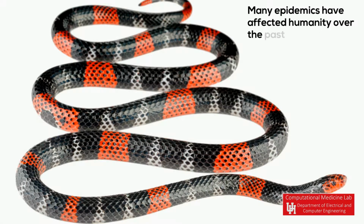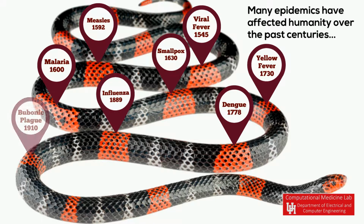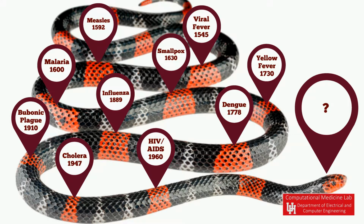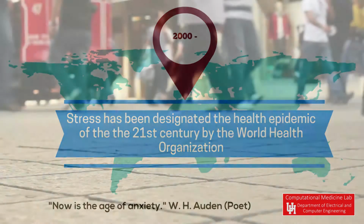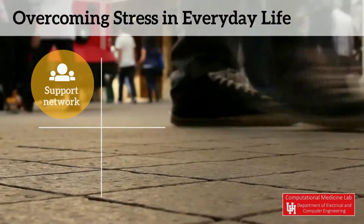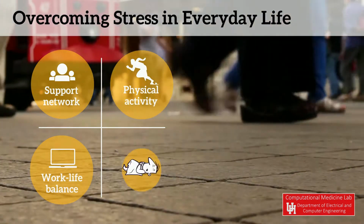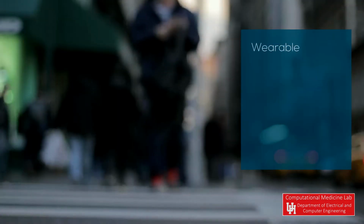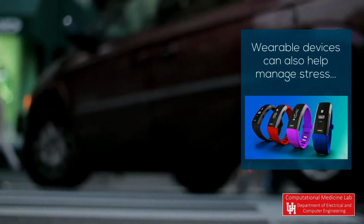Epidemics caused by viral and bacterial infections have accounted for several million deaths over the past few centuries. There are a number of things you can do to counter stress, such as maintaining a healthy work-life balance. Wearable devices can also help manage stress by monitoring physiological changes.